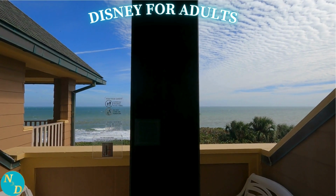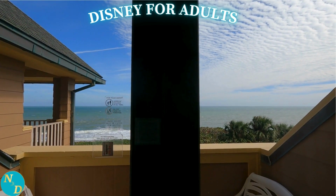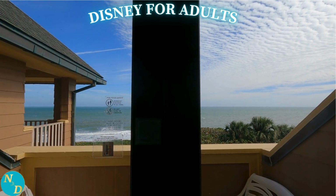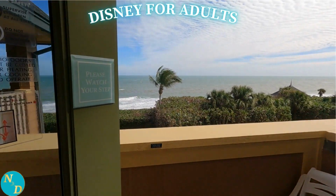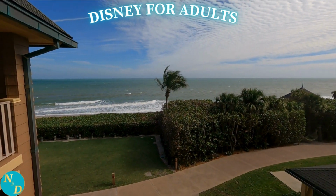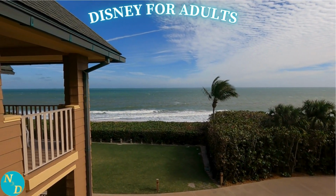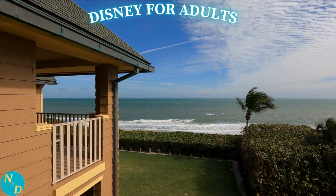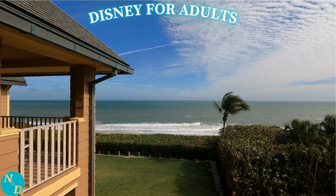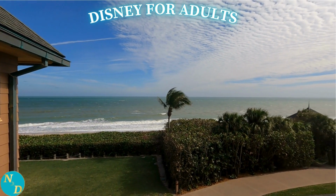Disney's Vero Beach Resort. Let's face it, you don't come here for the accommodations, although they're very nice. You come here for this. The beach. The Atlantic Ocean. That's why you come here. So, here you go.